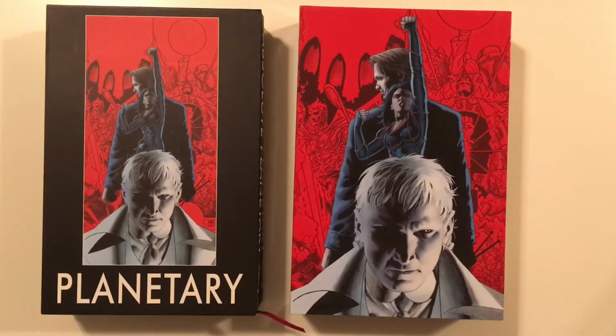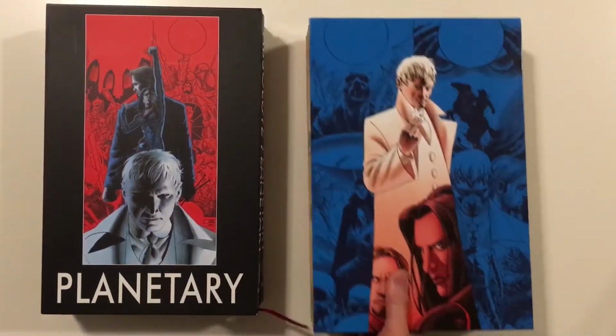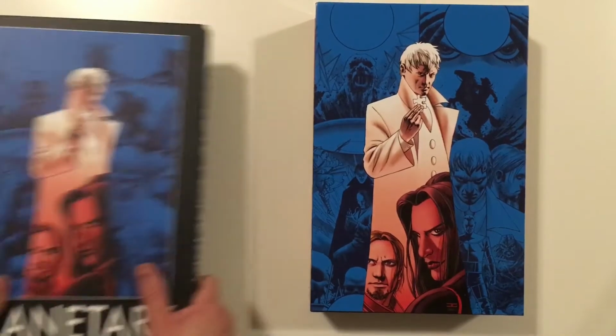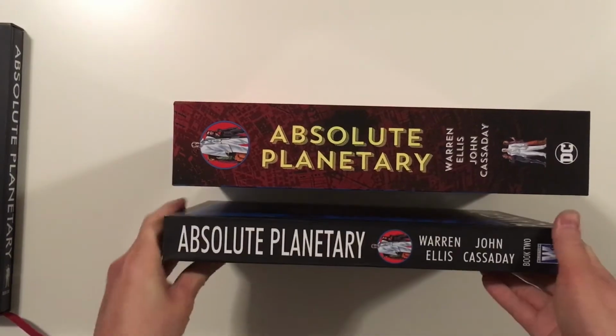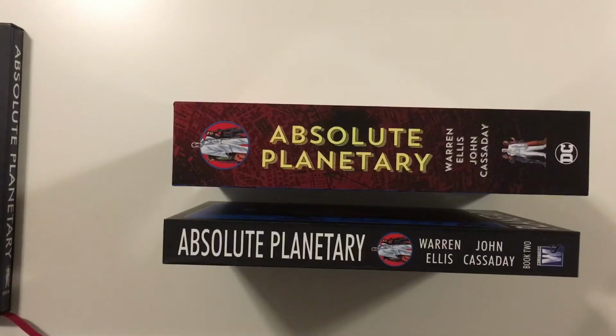So let's take a closer look at the slipcase of the expanded edition. You can see here that the front image is basically the same as volume 1. It's just been blown up to fit the slipcase. And the back of the slipcase is the cover art for volume 2 of the first editions. And here you have the spine, which looks really nice. This is what the spine looked like on the first editions. I prefer this one. There's more art in it, more color. It really pops better.